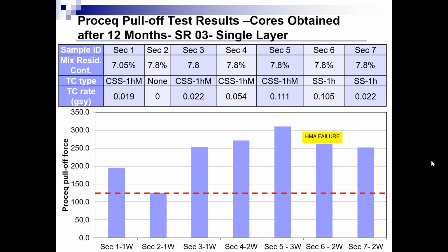We did not use a set additive. The additives are typical additives that are used for a microsurfacing mix, but not a special set additive. In terms of construction, the mixing was continuous.